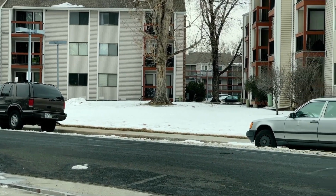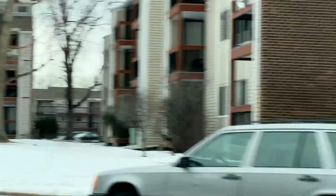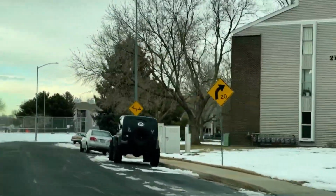So my plan is to put the hotspot in an attic, and well, we'll just see how well it does in one of these attics up here.